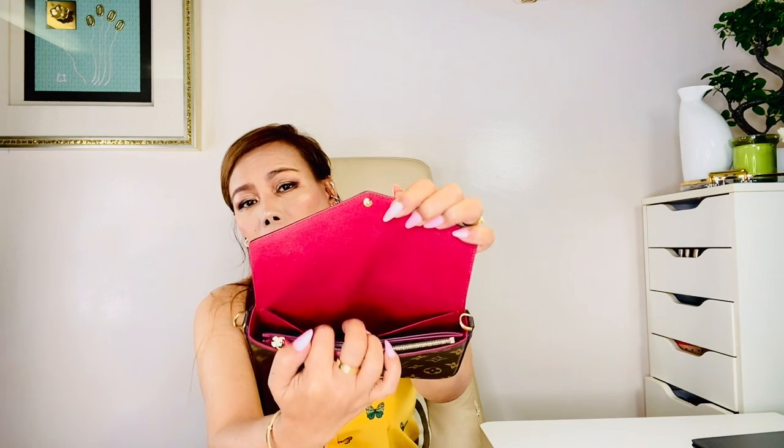As to the internal compartments, the Felicie Pochette has a fabric lining, sort of burgundy in color, with a flat pocket, and it comes with two removable pouches or inserts, as what people call them. And these are great features for the bag because they are reusable. They are very functional. You can use them for your other bags.